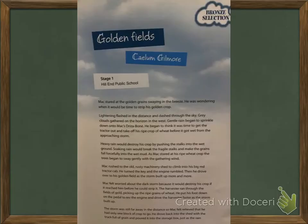So let's go back over this magnificent story and have a look. Here we go at our orientation, the very start. We meet our main character, Mac. We get a sense of what he's doing. We know that he's working here with a crop. And it leads us down here to the problem as it becomes more established.